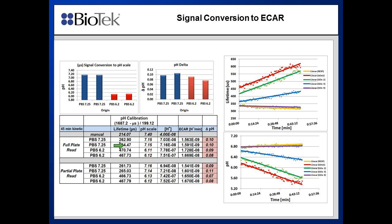So what we have here is the lifetime measurement from the reader, and here's the pH scale. Then this is the conversion to H+, and the conversion to extracellular acidification rate. And this was the delta pH here. We just showed that it was within about 1.5 to 1.6% of the original pH. Then on the right here, these graphs just really show the MOA of the pH extra probe, where as acidification increases or pH decreases, the probe signal increases.